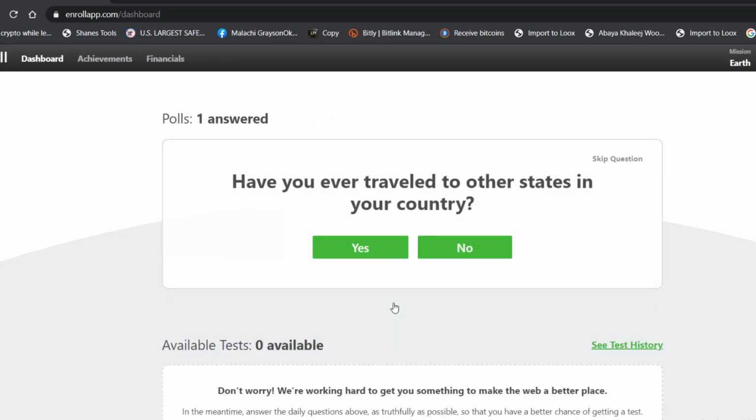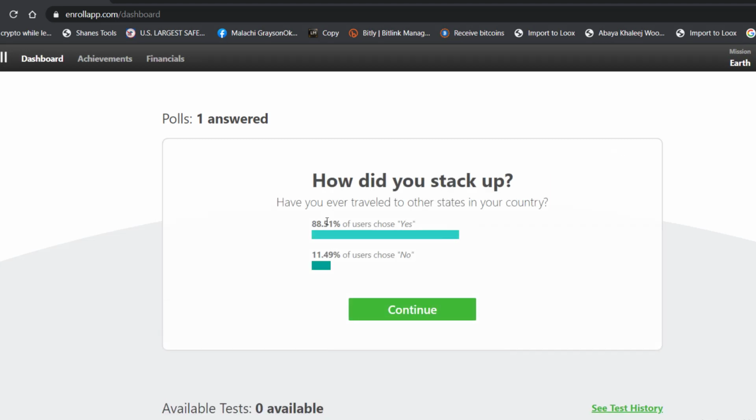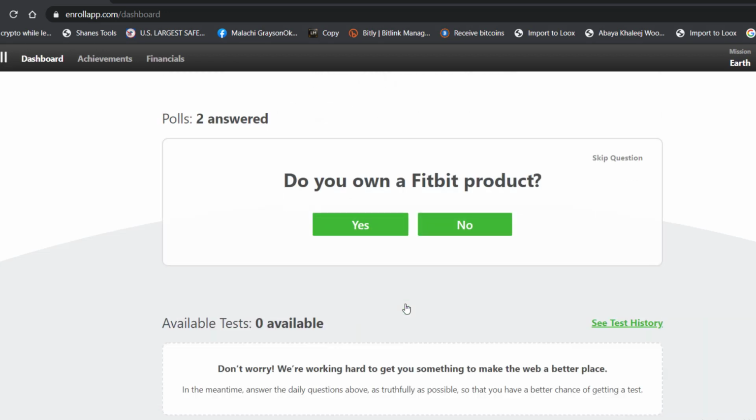So it doesn't matter even if you said something wrong. It does not matter. This is all about your preference and your opinion. And now it's asking, have you ever traveled to other states in your country? And I'm gonna say yes, and you can see most people say yes. So we are gonna be continuing.